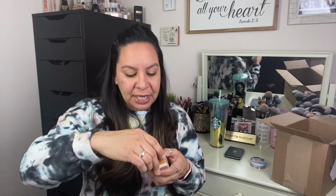Anyway, for foundation, I'm really excited. I got this one from Morphe. This is the new Filter Effect Soft Focus Foundation. This is supposed to be medium to full coverage. It's infused with hyaluronic acid, vitamin E, glycerin. It's supposed to be a long-wearing, oil-free, natural finish foundation that hydrates skin and blurs imperfections for the ultimate soft focus look. Awesome. I thought this was matte for some reason.